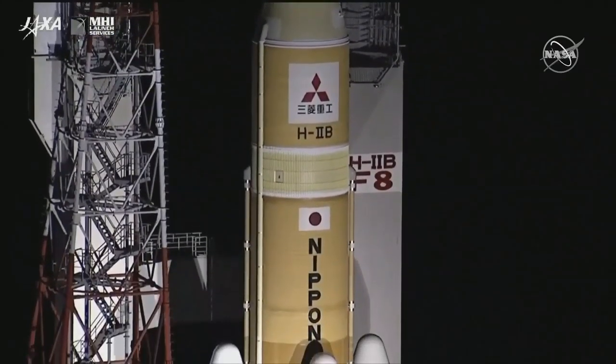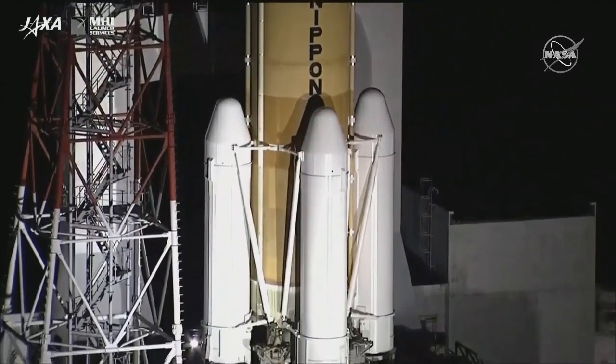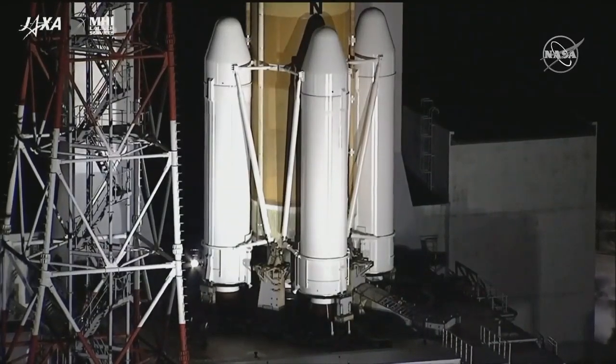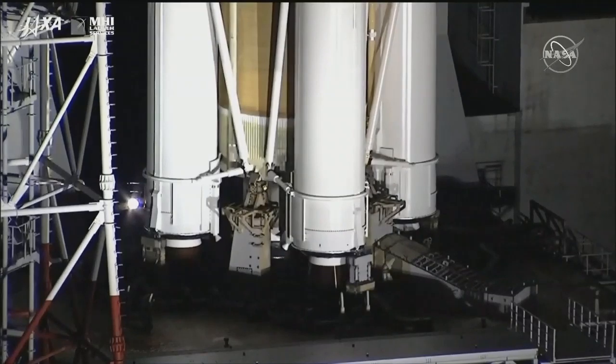30 seconds to launch. Again, the solid rocket boosters and that core stage, the first stage containing liquid fuel, will carry the rocket through the first 1 minute 54 seconds of its launch. Everything's still on track, 10 seconds to launch.